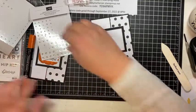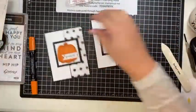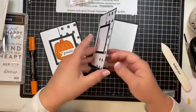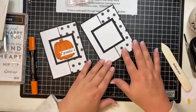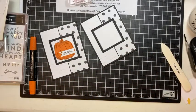Okay, so this is, I know I already did all this and now I can't find it. So there's the inside of the card, and I had this already pre-cut because I went downstairs and did it. So I need to find them. I don't know what I did with them.